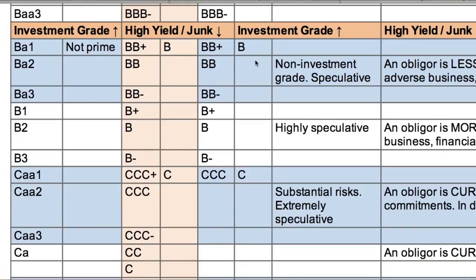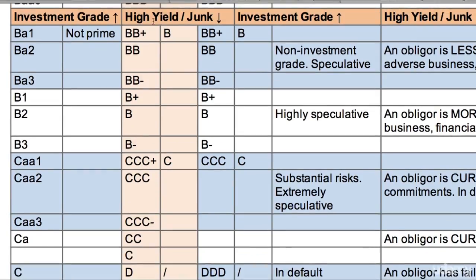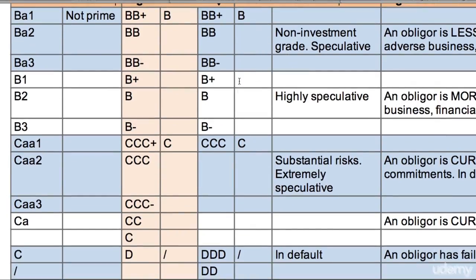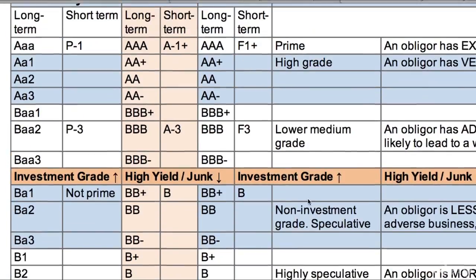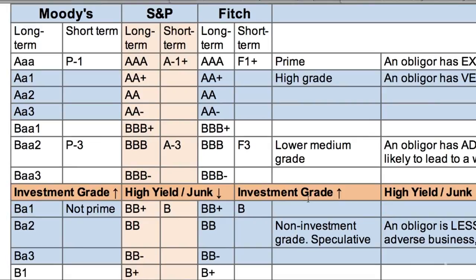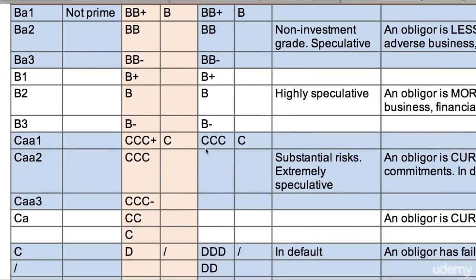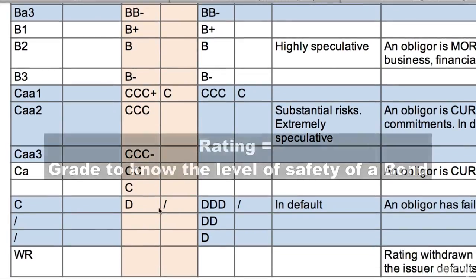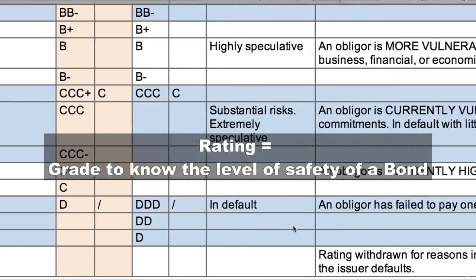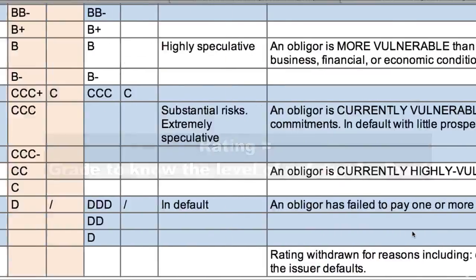Therefore, if we're going to lend money, in this case to those companies or to those governments, we want to ask for a higher yield, a higher return. And that's the way it works. For example, the main difference between a safe investment and a not safe one is between prime, and below that we have the not prime investments. So all the ones that are not safe, until we go to the point in which a company goes into default. As you can see here, the D means that the obligor has failed to pay one or more of its financial obligations. And that's it for now.